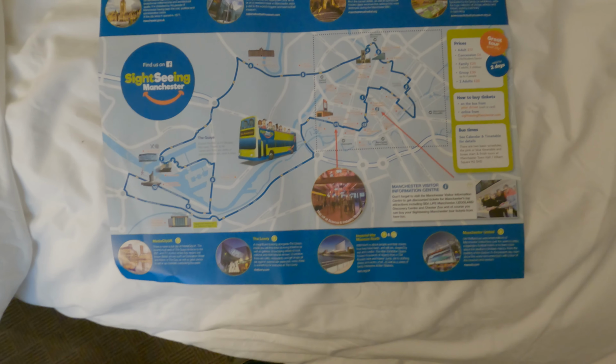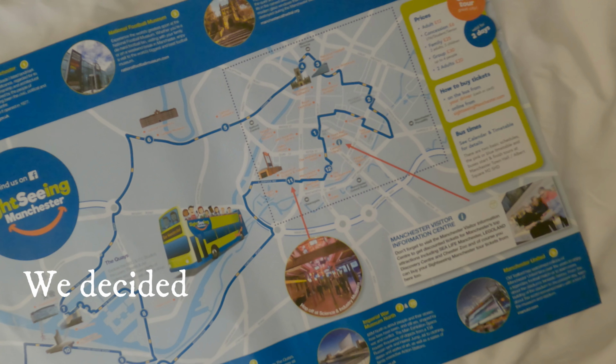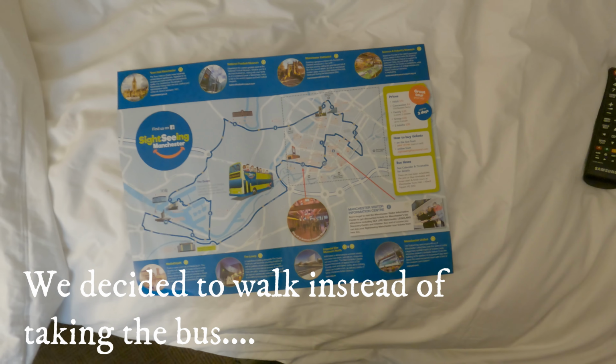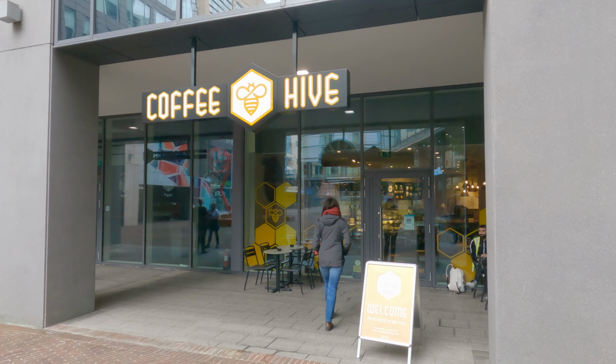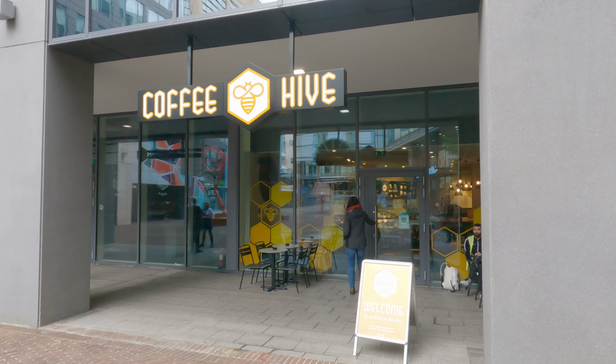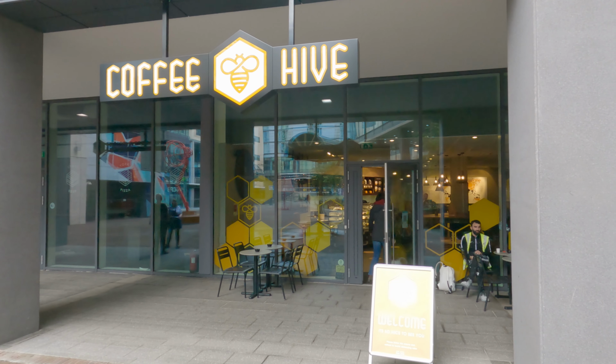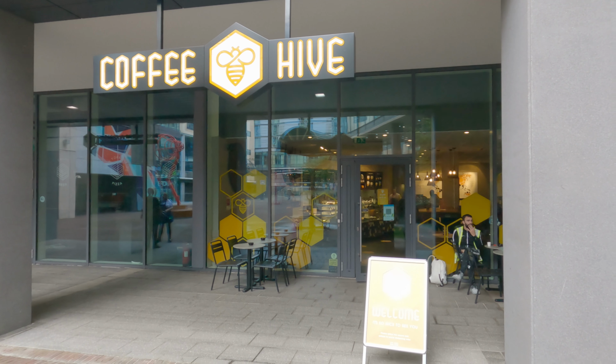Alright, so today we are going to do a tour around Manchester. And I don't know what the camera's doing. This is a map. So it's time for morning coffee first before we go exploring. Today's plan is to take the bus tour around the city.